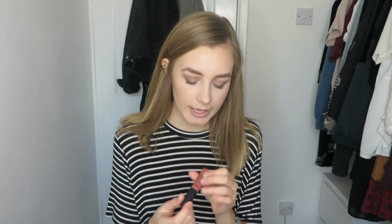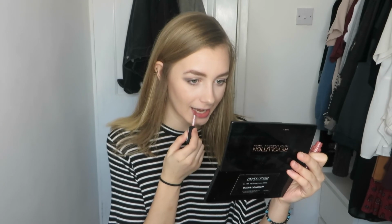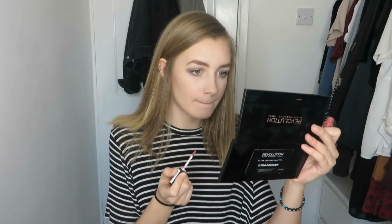So to finish off with lips, I'm going to be using the NYX Soft Matte Lip Cream in Cannes. This is my new favourite thing ever. I love these. They're so good. So that is this makeup look complete.